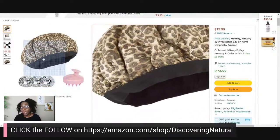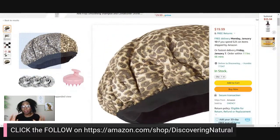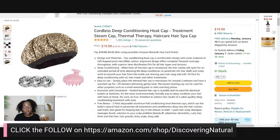So you don't have to worry about having a cord. If you have children, this heated cap is the best, because you put the deep conditioner on the child's hair, you put a plastic cap, and you put on the heated cap. And the heated cap is not going to burn them. Don't be afraid. I've been using a heated cap on my kids' hair since they were like 4 years old, and I also use it on my niece since she was like 2 years old. It lets the deep conditioner penetrate better, and it's a very good way of infusing moisture into the hair.